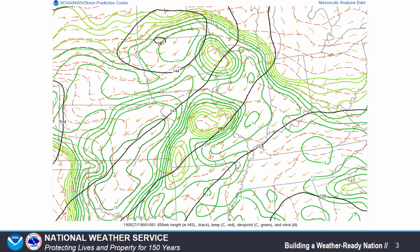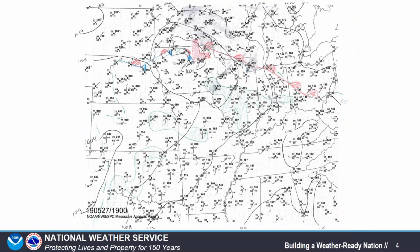Also on this map, you can kind of see where our stationary front, our warm front, is actually going to set up at the surface. You can surmise where that's going to be based on that dew point gradient there. Moving on down through the levels there.